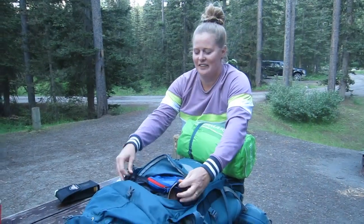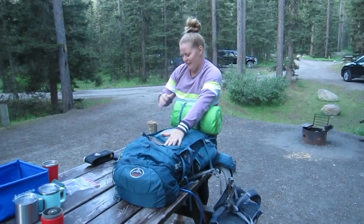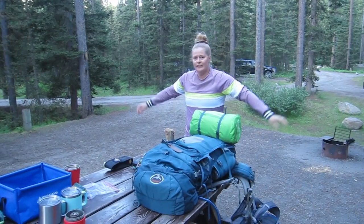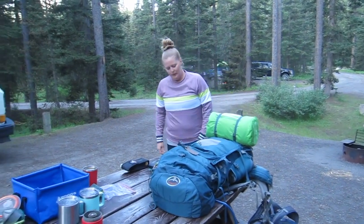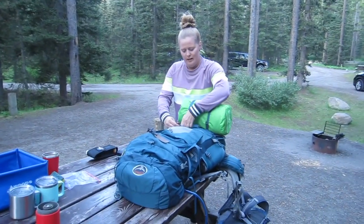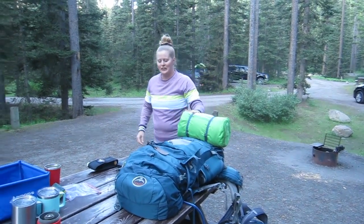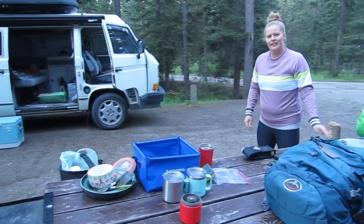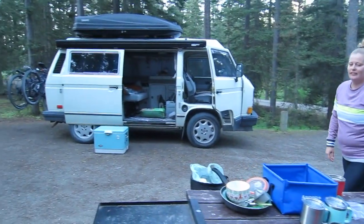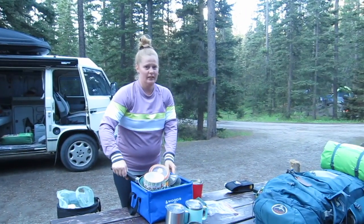Here we are, packing up for Lake O'Hara. He's just about finished his gear. What do you think, Beck? Well, hoping we don't forget anything, and also hoping that we can haul these giant bags for 11 kilometers up the mountain. This will be a first for us. We'll see how it goes. Ready to do some dishes here. Just about got the van packed up. I think we're good to go. See you at the trailhead.